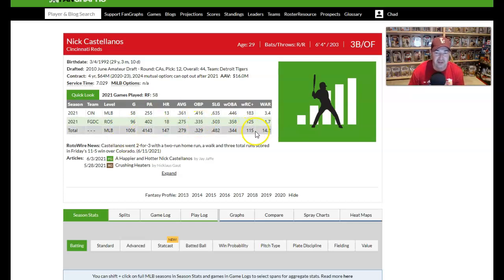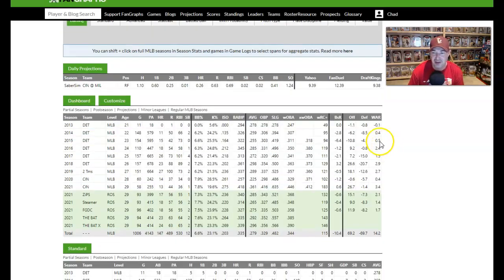And real quickly, 14 WAR, which is terrific, but he is 29 years old. So never really had that breakout season. This year, I mean, this is MVP level stuff right now. So if he finishes up around 8 or 9 WAR, that's an incredible season. But that BABIP is pretty elevated.